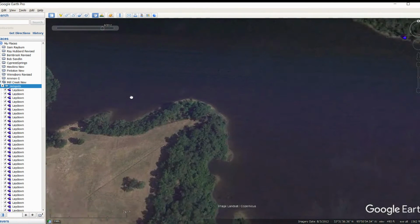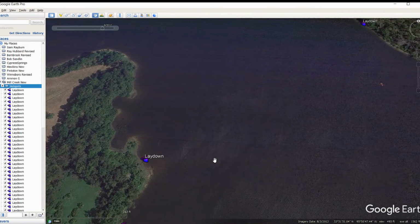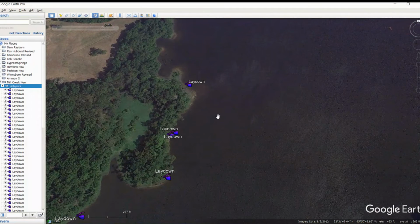So you can see there's not a lot going on in the bank line, not too much that I could find, but being able to put the fish attractors plus being able to see the laydowns and the ramps and putting all that together on this very small piece of water, I think it's just really awesome. And I think you guys are really going to be able to take advantage of all the spots that we're able to mark here. So just going to keep running down and show you guys these laydowns.